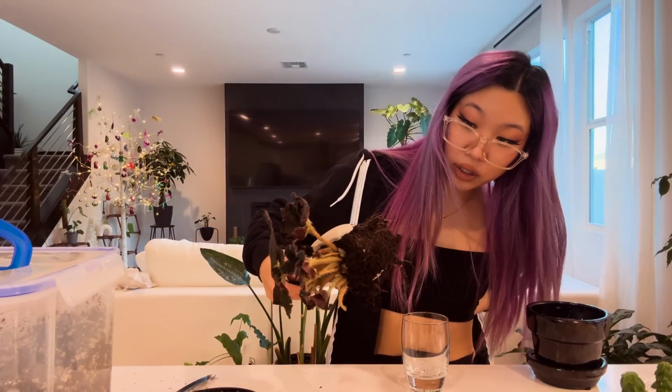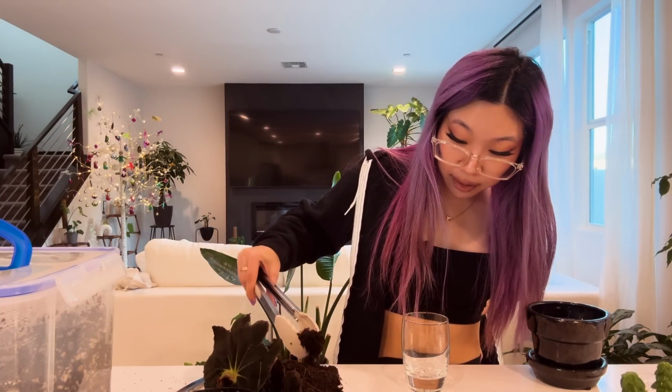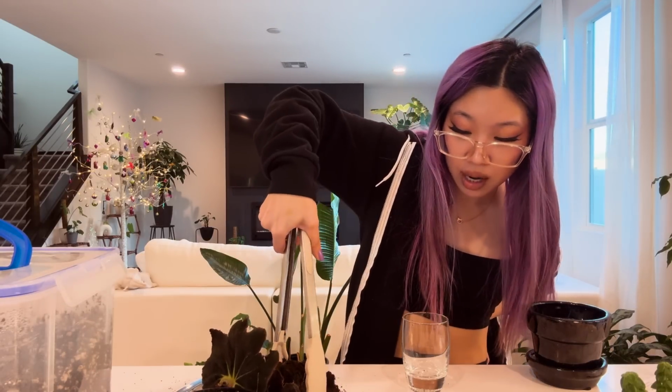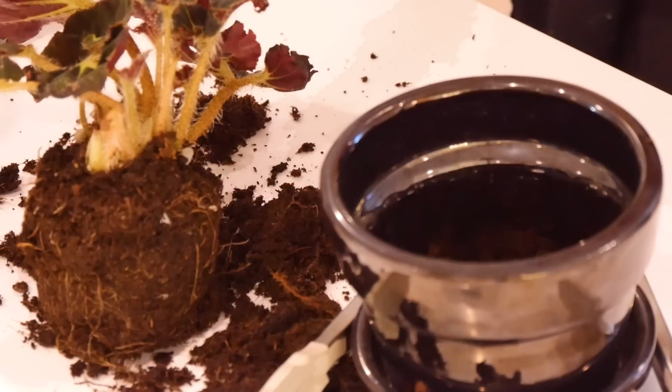This one's soil ball actually seems much more compacted than that peperomia. So I kind of feel like I should maybe leave this one in its little 4-inch pot. It doesn't really have a lot of roots. Maybe that's a normal thing for begonias. What I'm gonna do is put some leca and perlite and stuff like that at the bottom for a little bit better drainage. This pot does have a drainage hole. So I'm basically gonna just be making the pot a little smaller by raising up the bottom by putting some rocks and things.